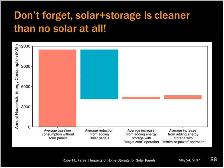And then I really want to stress this point. I mentioned this a few times, but don't forget, solar and storage is cleaner than no solar at all. And so I kind of look at this as, you might call it a rebound effect. That's not really a correct term. Rebound effect would be like, I buy a more efficient fridge and then I put my old inefficient fridge in my garage to keep beer in or something like that. And then now I'm using the energy consumption of an old fridge and the efficient fridge. And so that's called the rebound effect in energy efficiency speak.